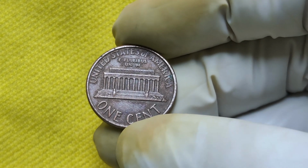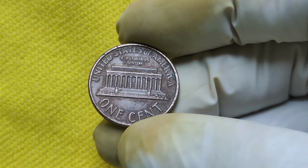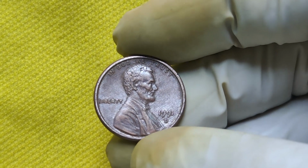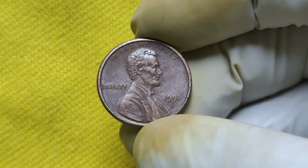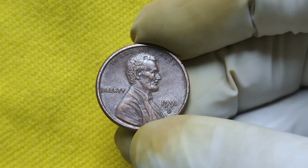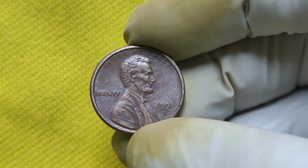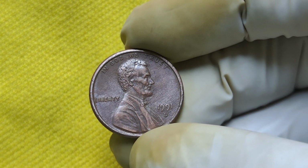So, what makes some 1991 D pennies worth thousands of dollars? There are three main factors. Errors and varieties: rare minting errors, like double dies, off-center strikes, or clipped planchets, can make a 1991 D penny highly desirable to collectors. One of the most sought-after errors is the double die obverse, where certain design elements, such as the date or lettering, appear double. High-grade coins.